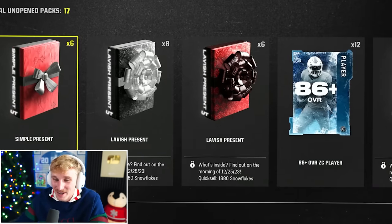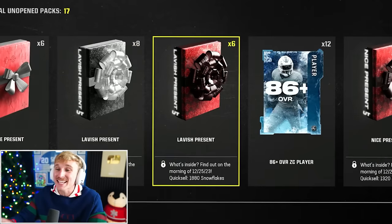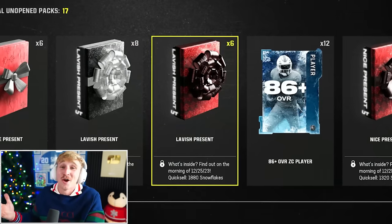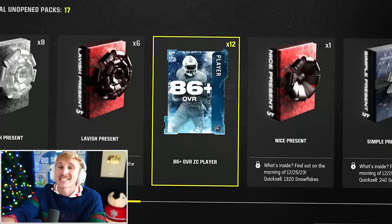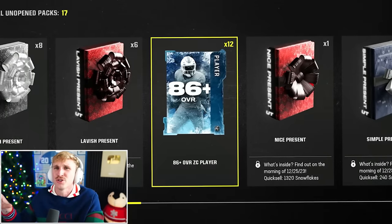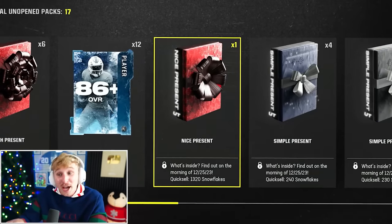6 simple presents, 8 of the lavish, which I believe to be zero chill, 6 of the red and burgundy lavish. I got no idea what this one is, so I'm excited to see. I'm saving these 12 86 plus zero chill players for a potential limited or ghost of mutt drop, just in case. I don't want to open them right now. A nice red and burgundy.